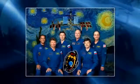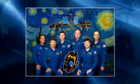This is Mission Control Houston. The crew of Expedition 31 has had a very busy week so far on board the orbiting complex. They've had quite a bit of science and other mechanical work on board. There's been dozens of experiments this week, including studying some fundamental physics.